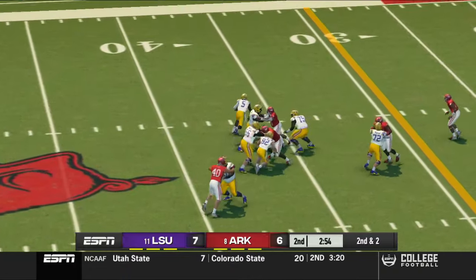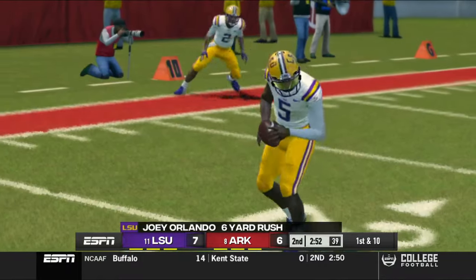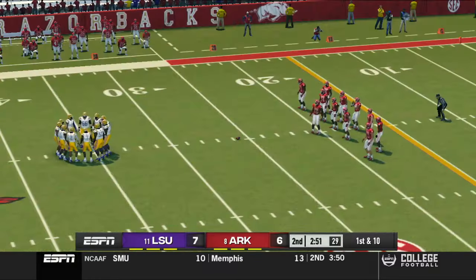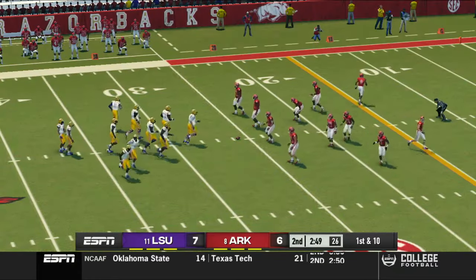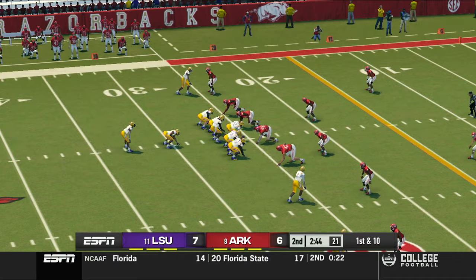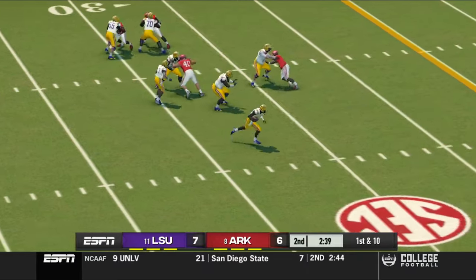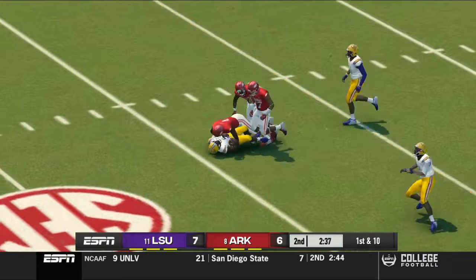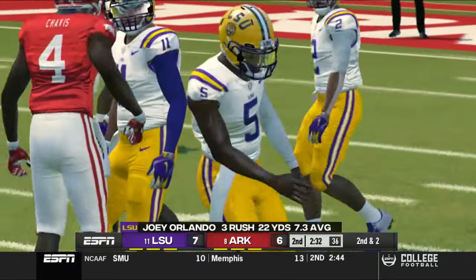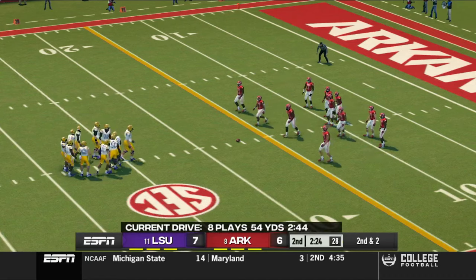Setting up the play action. And he's taken down at the 26. Gain of 6 on the play. This is the eighth play of this drive. Here we go. Check Mike 27. Nice play fake. Decides to tuck it in and he's got space. Dives forward. About 9 yards there for the quarterback. So it's second down and about 2 yards to go.